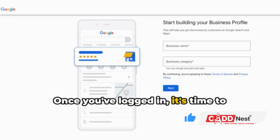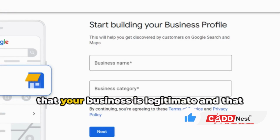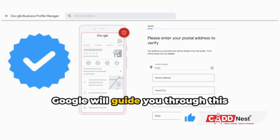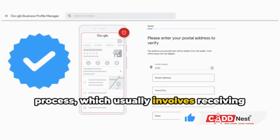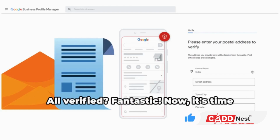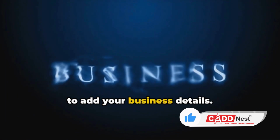Once you've logged in, it's time to verify your business. This is a crucial step as it confirms that your business is legitimate and that you're the rightful owner. Google will guide you through this process, which usually involves receiving a postcard at your business address with a verification code. All verified? Fantastic. Now it's time to add your business details.